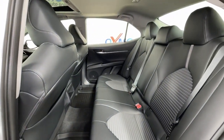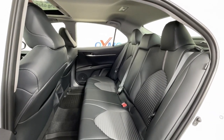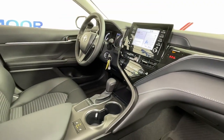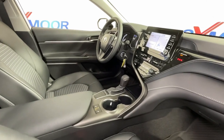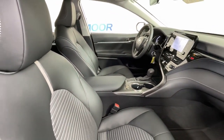These are just some of the great options this vehicle comes with: keyless entry, sunroof, moonroof, lane keeping assist, backup camera, satellite radio, electronic stability control, heated front seats, Bluetooth connection, blind spot monitor, aluminum wheels.